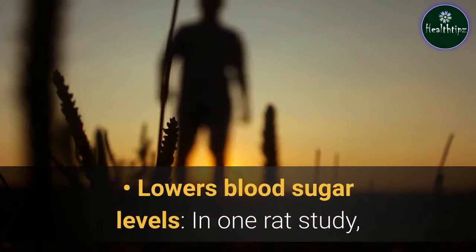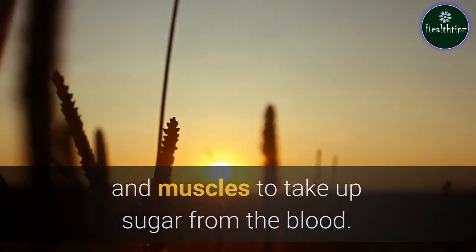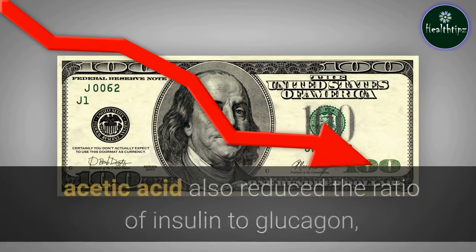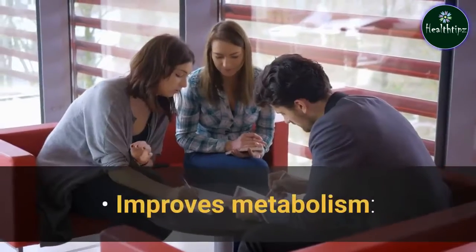Lowers blood sugar levels. In one rat study, acetic acid improved the ability of the liver and muscles to take up sugar from the blood. Decreases insulin levels. In the same rat study, acetic acid also reduced the ratio of insulin to glucagon, which might favor fat burning.